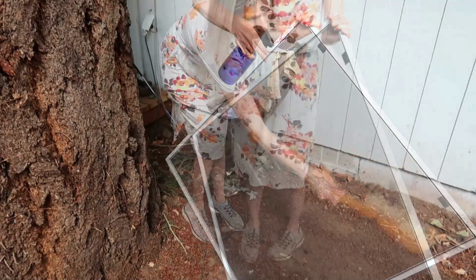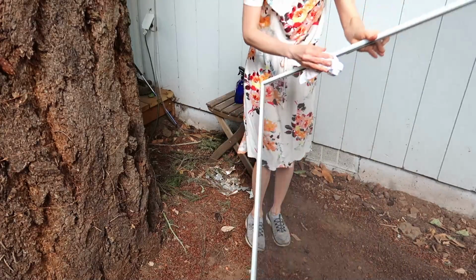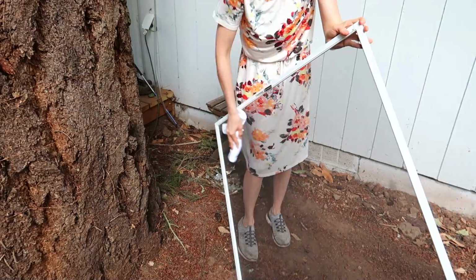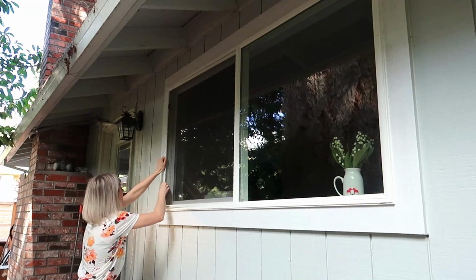I don't know about you guys, but when I clean, I'm kind of all over the place and I'm misplacing items. So that happened with this brush as well, although at first I thought it was a genius idea to hang the brush on the tripod.